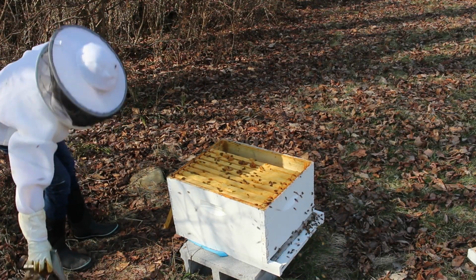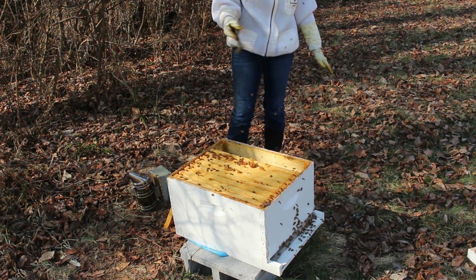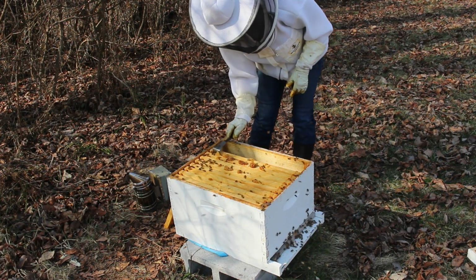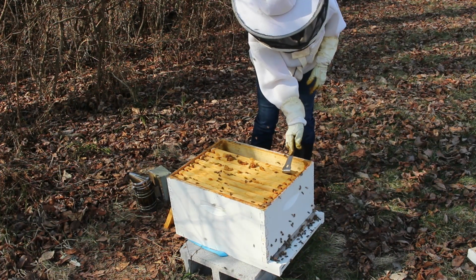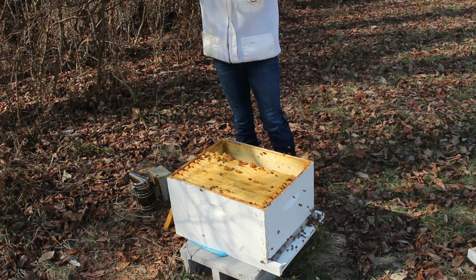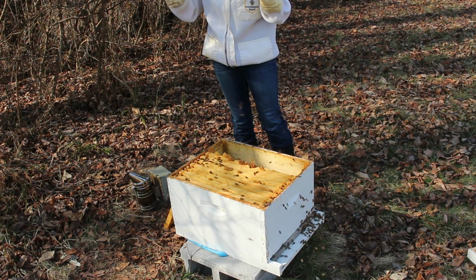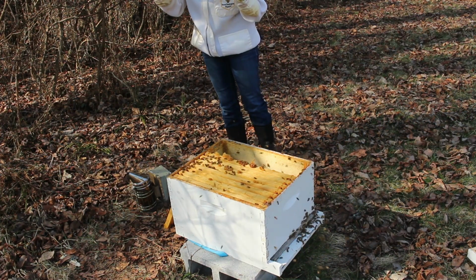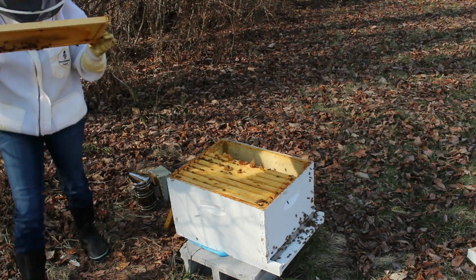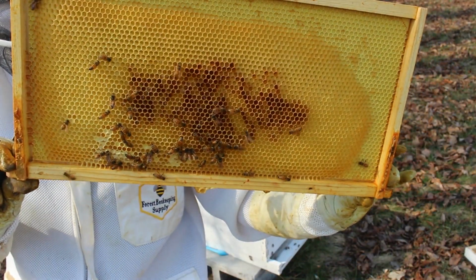I've got them all stirred up. I moved to this side to get a better camera angle, and they kind of followed me over here. They just let me know they do not want me here. That's all right. So empty frame here. Few little cells of capped honey still left over. This frame is empty as well. The bees look really good. They physically look well. So you see empty frame there. Just a couple cells of capped honey on this side.